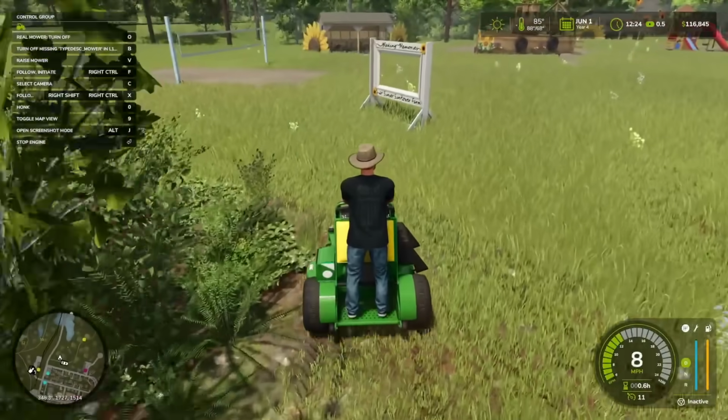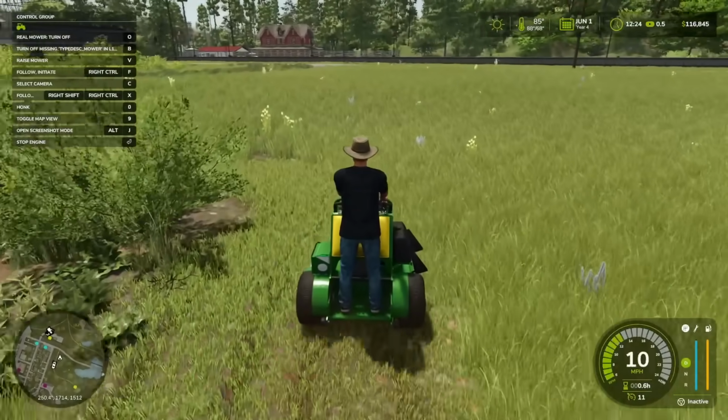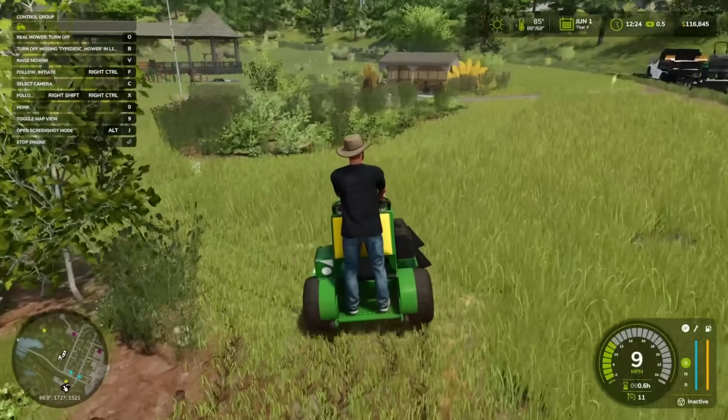But I've asked the question before, what kind of mower would you guys personally like to buy? Are you more of a zero-turn person? Are you more of a garden tractor person, stand-on person? I like walk-behinds as well. That's what my real-life lawnmower is.